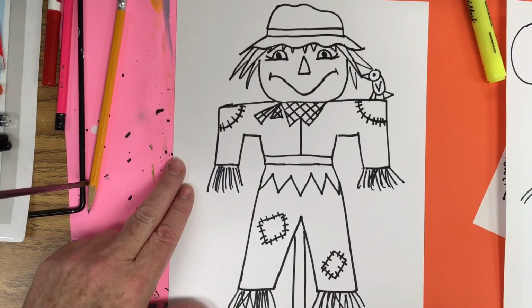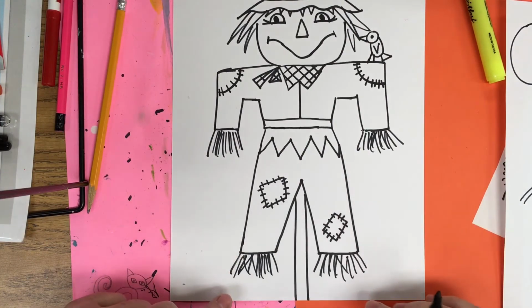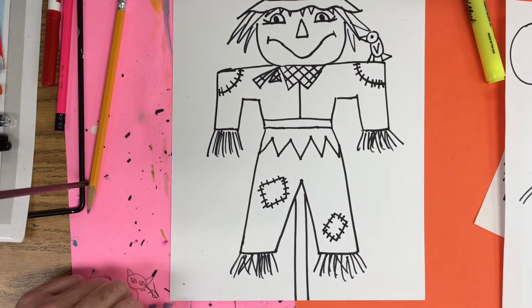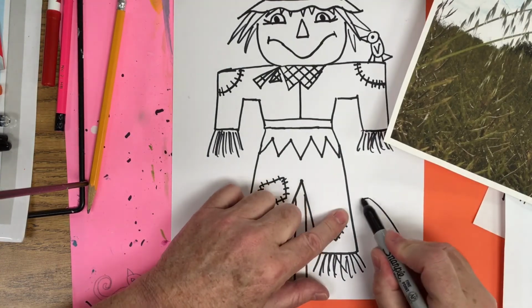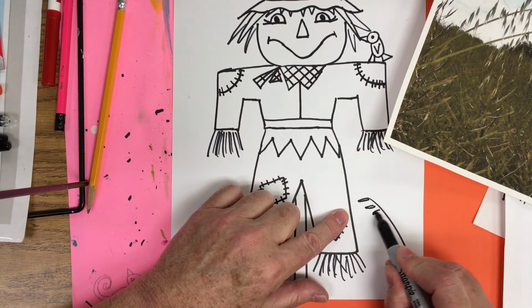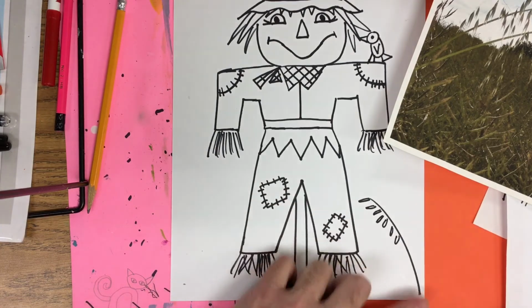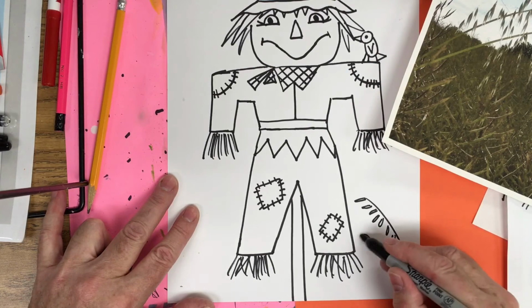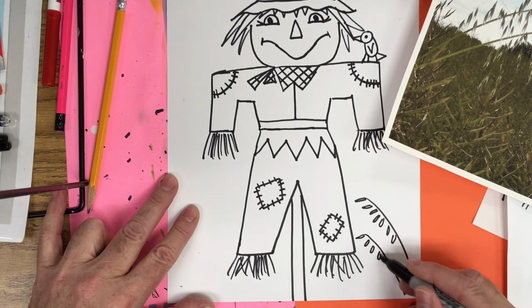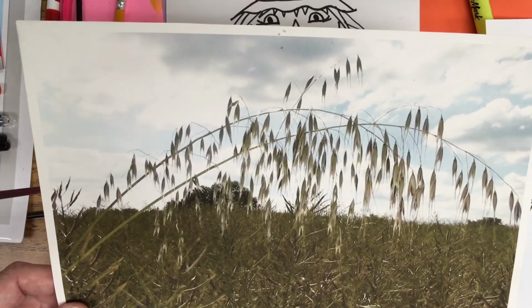Now, to decorate your picture, you can add whatever you want to this. You can put in more grasses and wheat down at the bottom. If you want to draw in some wheat, I'm going to just draw a big blade of wheat right here. And then I'm just going to draw these little almost ovals coming off to represent the wheat. They curve, just little ovals. See how the wheat curves and they hang down? They're really quite beautiful.